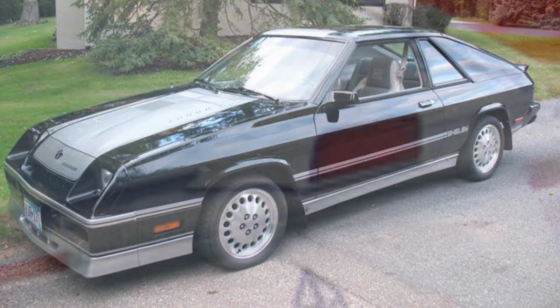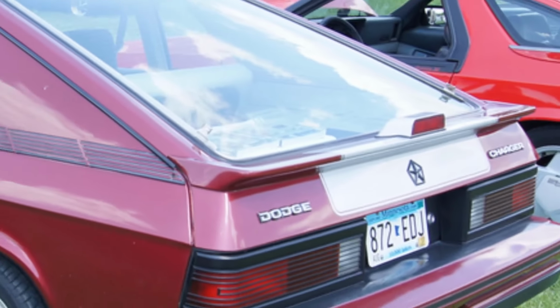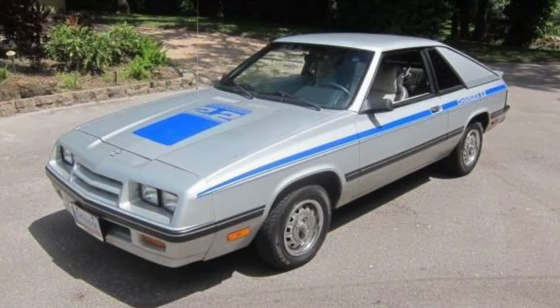1986 brought a mandatory center high mounted brake light for all vehicles sold in the US, and a 96 horsepower 2.2-liter engine to the base model as an option, but all else remained the same, even for the Shelbys. 1987 was the last year for the 5th generation Charger. The 2.2 became the only engine for the Charger. Otherwise, it was the end of the run for the Charger.